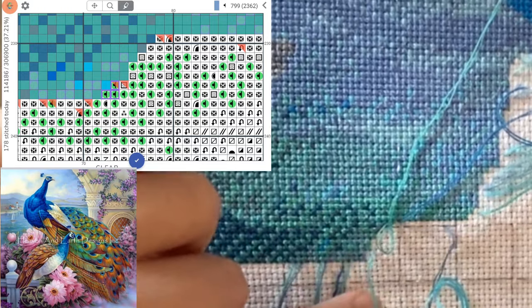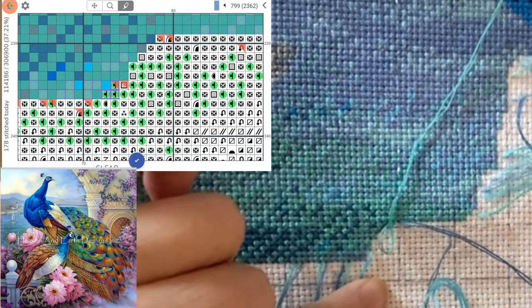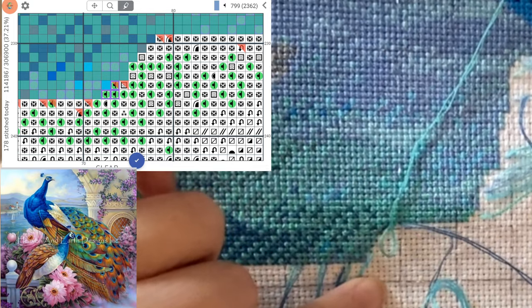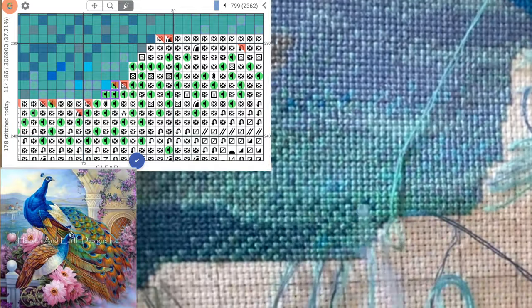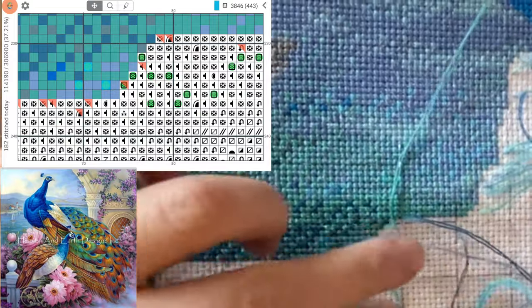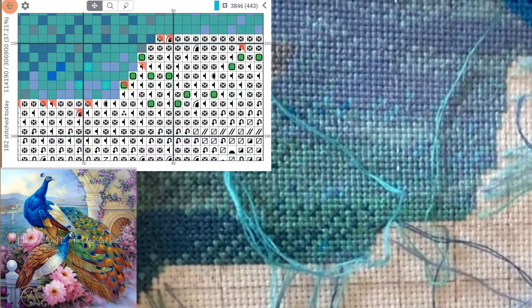When I move the frame again, the area will be sloping the other way because it curves around the peacock's chest again. So we'll probably be following that curve again. Yeah, with this pattern, a lot of it curves the other way because the peacock is standing that way. So I have adjusted my way of stitching to just go with the flow.